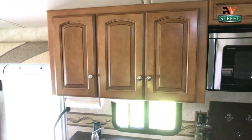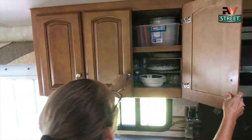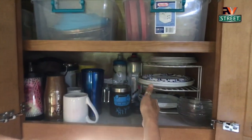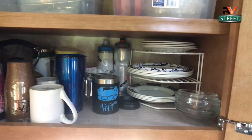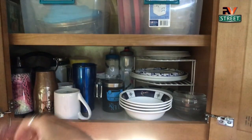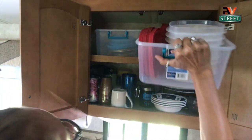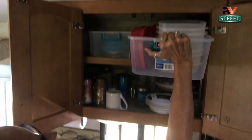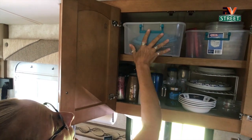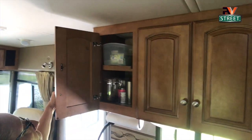Because, as you know, RVs do not have a lot of storage area, I have discovered this plate holder. It holds all of my different plates. It takes up very little room. And here is all of my cups and whatnot. And again, bins. I keep all of my plastics and whatnot in these bins. Very handy. My lids to all my pots and pans. Bins will be your friend.